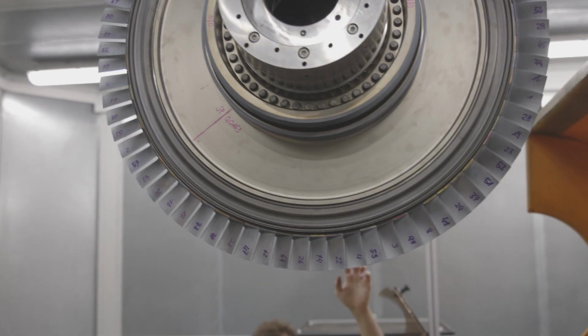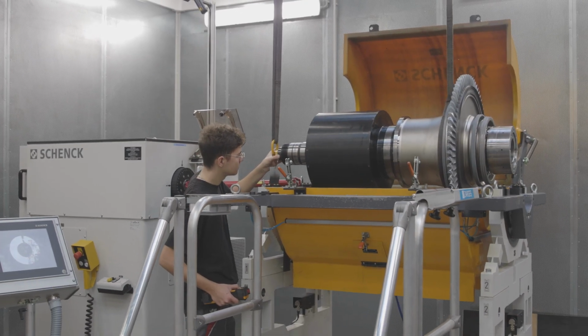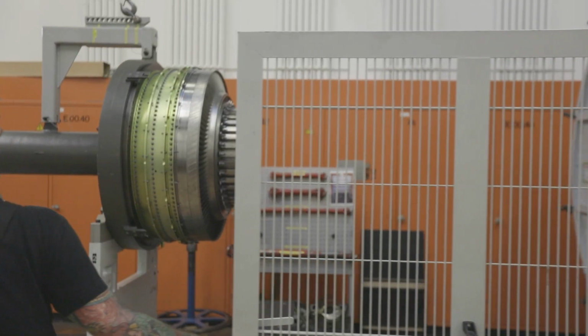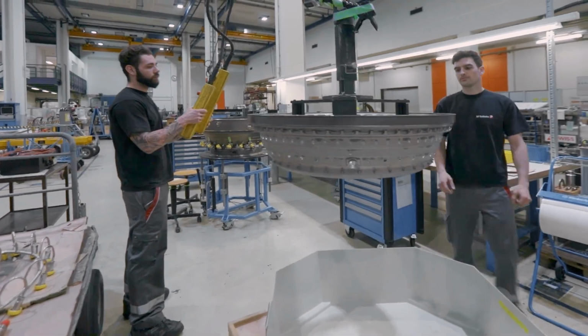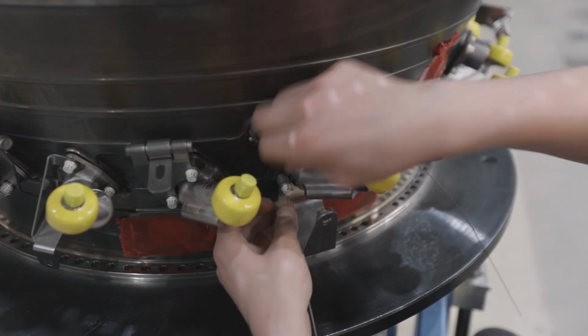By using dedicated and high precise equipment to ensure exact geometric tolerances, we can achieve the highest level of refurbishment in the aviation industry. Only by our relentless focus on quality, our years of experience, and our continuous drive for continuous improvement, we can strive for operational excellence during engine build.